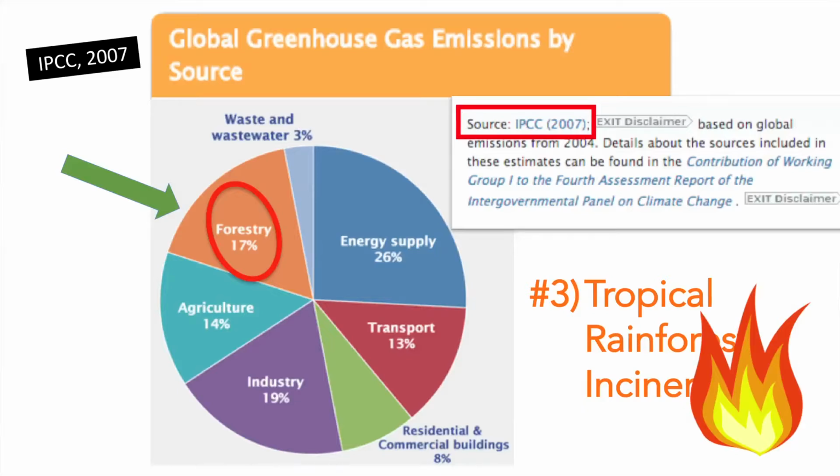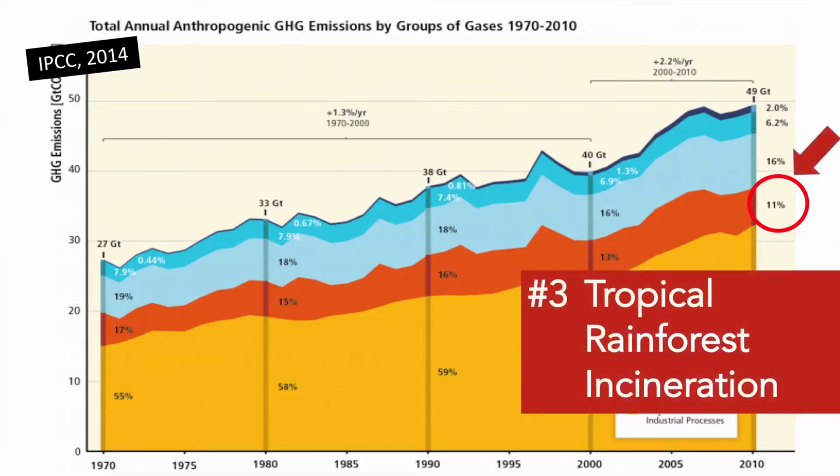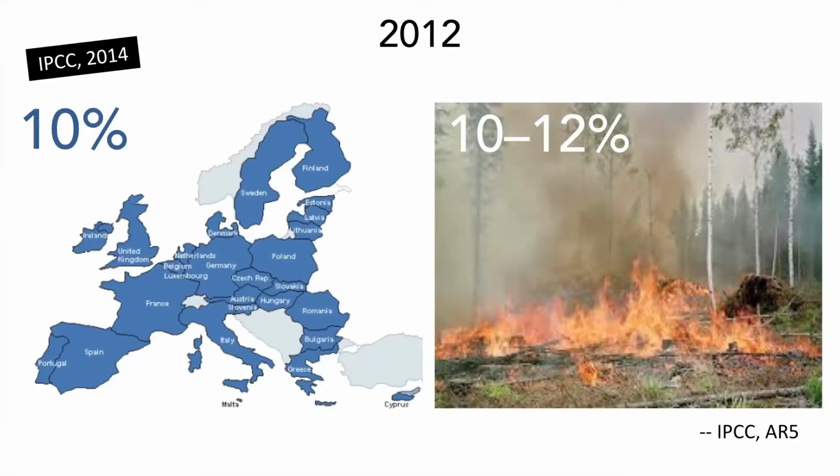We can all relate to the idea and the guilt of driving a gasoline car and flying and so on and so forth. But when you look at the last two UN reports, tropical forest incineration is about the third biggest emitter of greenhouse gases. And that number moves around depending on the year. But in 2012, the entire EU created about 10% of global greenhouse gases. Burning up our most biodiverse ecosystems created more like 12%.